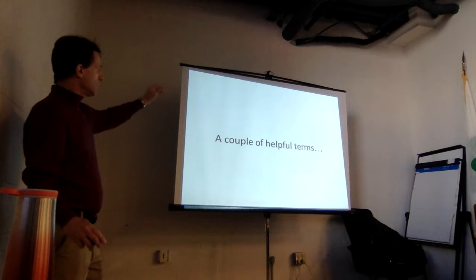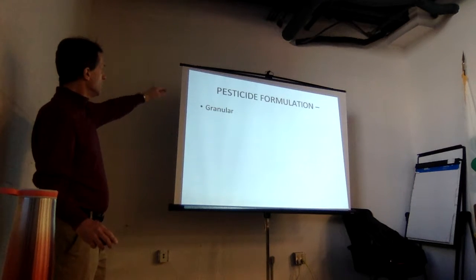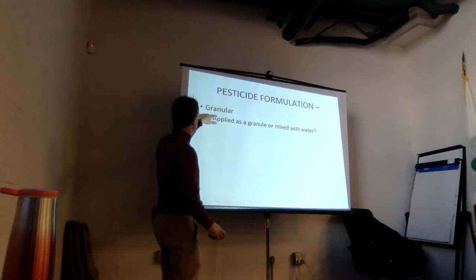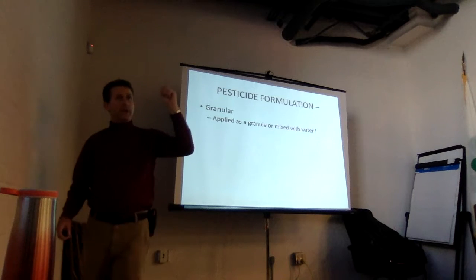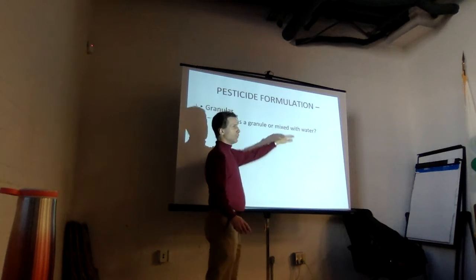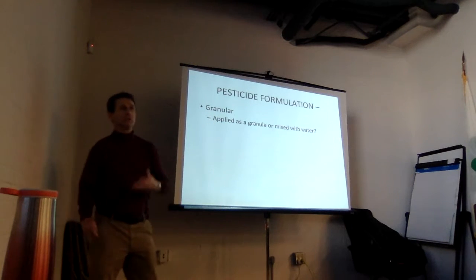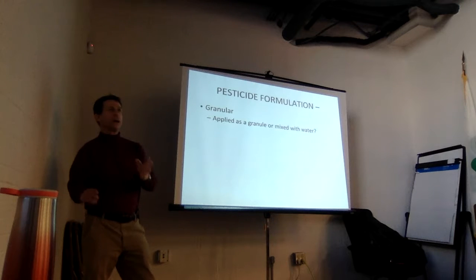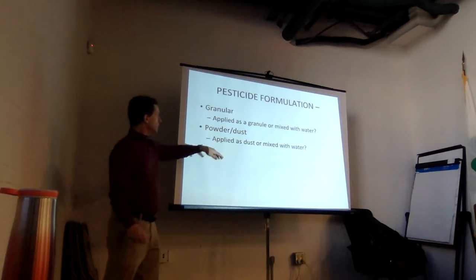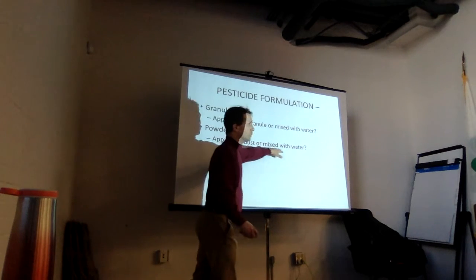So that's some of what's on the label. I think there's more. Just a couple of terms. When we talk about pesticide formulations, you may have granular products, and it's really important that you pay attention to that application method, because some granules would be mixed with water and some would be applied as the granule to the site. So you need to know that to know which is going to work. You might have a powder or a dust. So the question: is it applied as a dust or is it mixed with water?